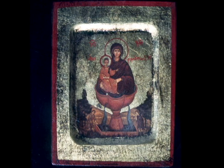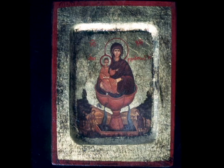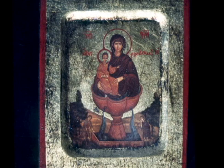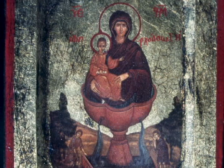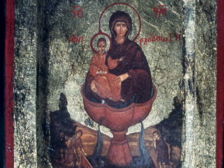A beautiful image of Theotokos, the Christ bearer, Mary, Jesus sitting in her lap, and she's sitting inside a chalice, inside a container, and the juices, the grace, the watery substance flows out from the chalice into this pond, and two pilgrims have come forward. One, on the right, is reaching down to take this liquid, this elixir of life, and drink it. He has his hand to his mouth. So wisdom as the fountain of life, as the source of life, this fiery liquid source of life.